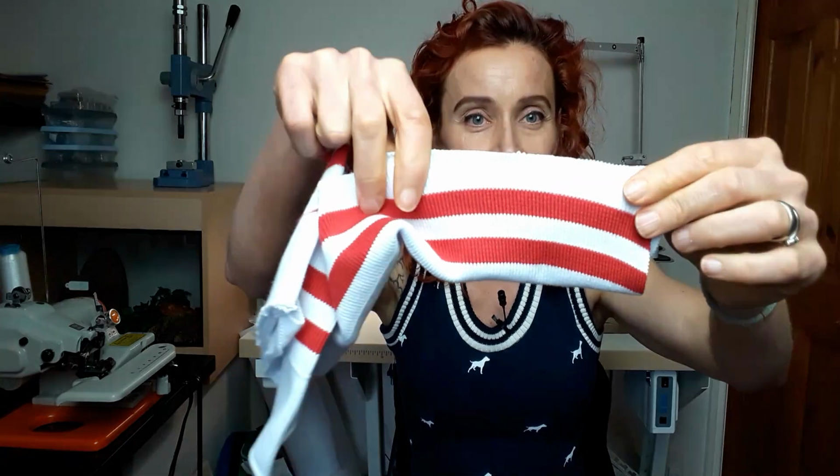And then, again, this one is to be folded. So it's double fold, right? So you fold it along the crease here, and you attach it to your garment with the right side to the right side of your garment. You attach it like that. So it's got a fold, right? It's going to be like that.